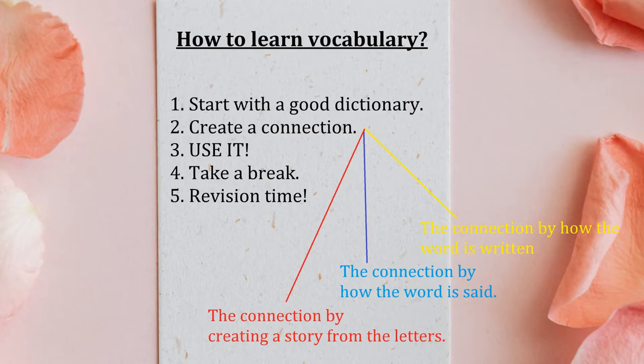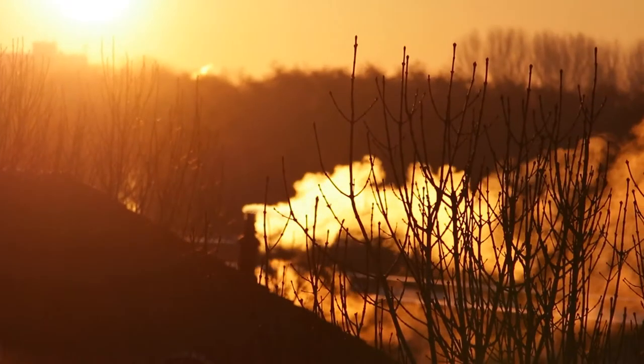Another strategy of creating connections is the connection by how the word is said. For example, in Polish, appall sounds like Pola, which is an abbreviation of a beautiful Polish name, Apolonia. Let's create a story out of it. There was a girl named Paula who had a very interesting hobby of burning fields in Poland. Of course, it is shocking and we disapprove of this behavior.